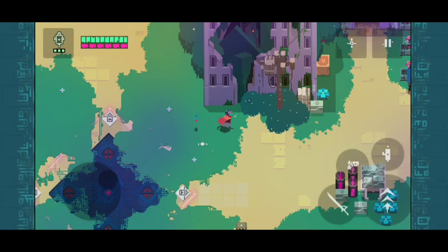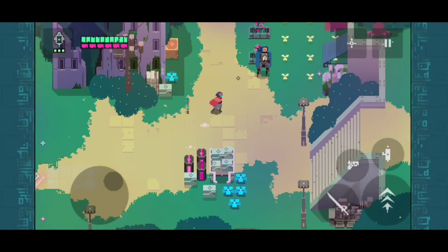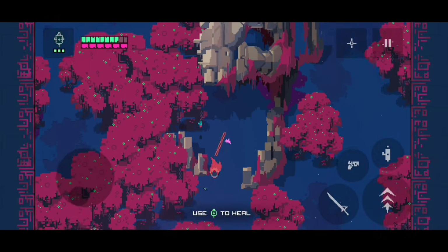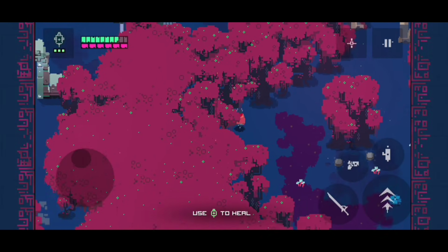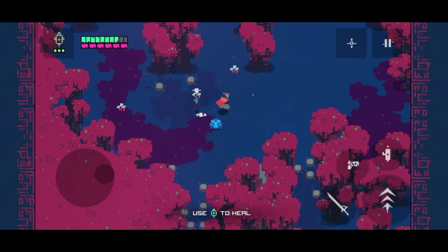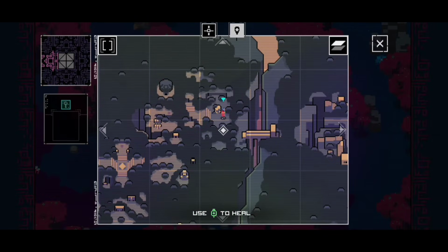What I love about Hyper Light is how it blends two worlds: retro-inspired pixel art that feels nostalgic, and super modern gameplay that feels smooth and fluid. It's like playing a forgotten classic from the past, but with a modern-day twist. The crazy idea here is storytelling without words.